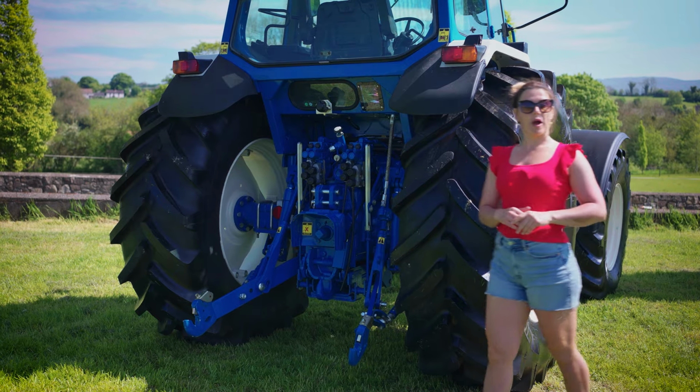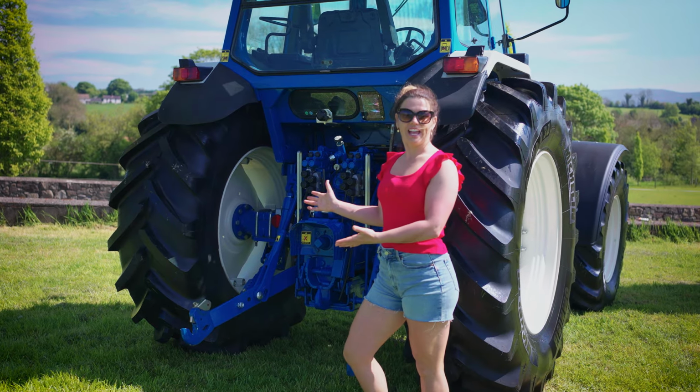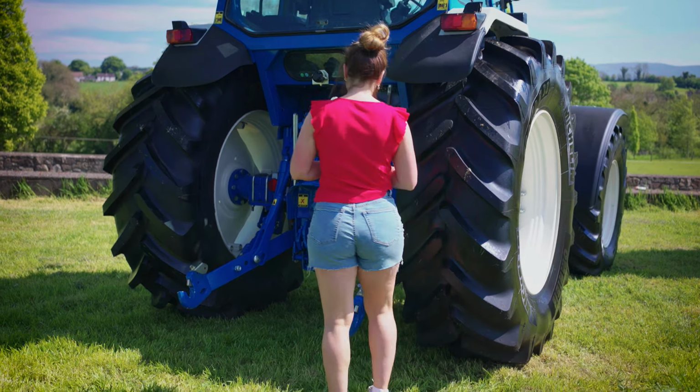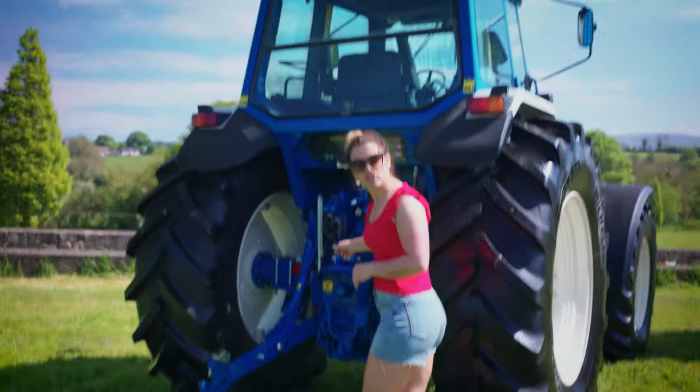And now we come to the most popular stop on the tour, the back end. There's not much to say here because it completely speaks for itself. Rhino the tractor.